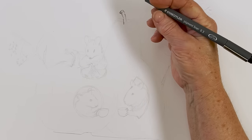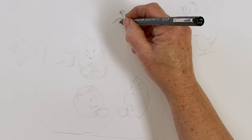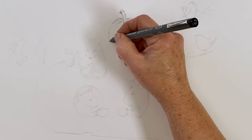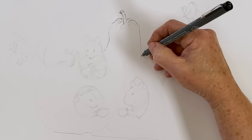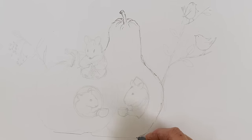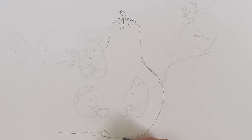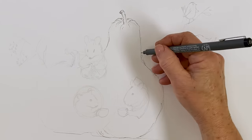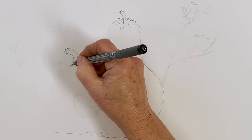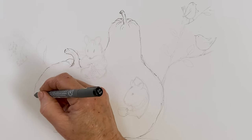And I'm using a Stettler pigment liner 0.03. I did pick up the 02, but it's dried out a bit, so I'm using 03, and I'm sure that will be fine. And the reason I'm doing this in pen and ink is because it's actually easier, I think, if you have an outline of a thing like this when it comes to painting it. I find it's actually quite a bit easier. You can paint more loosely, in other words, if you've got an outline.